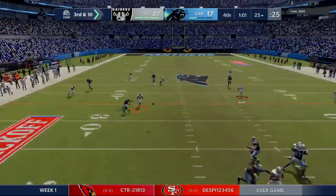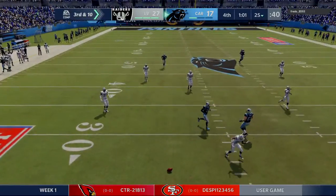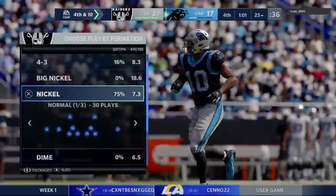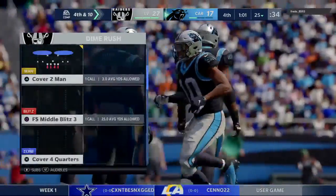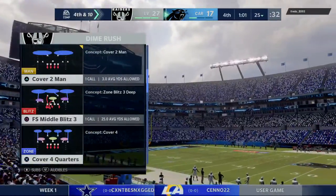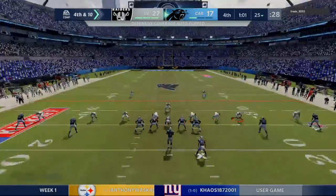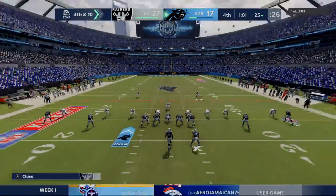Love. And that's going to be incomplete. The coverage too good there. The contact popped the ball free, and it's 4th down. They went with the dime look that time on defense, just flooded the field with defensive backs, blanketed everyone, took away all the passing angles, thus the incompletion.